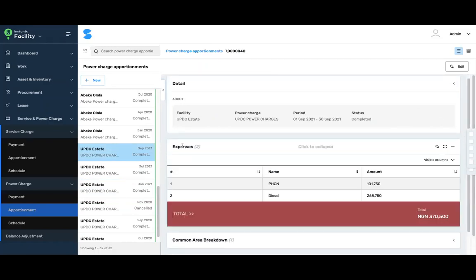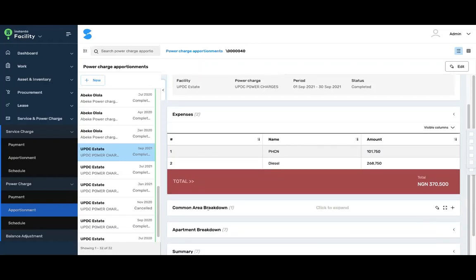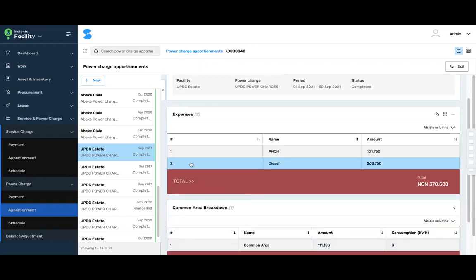So this is the expenses coming from power charge. Power charge can either be PHCN or diesel, or solar, or gas, whatever it is. So this is the expense coming from PHCN and diesel, and the amount is this and this. Total charges is this 307,000 naira. You also have the breakdown for this particular expense.